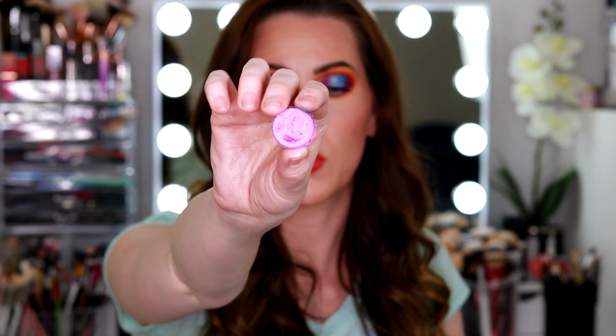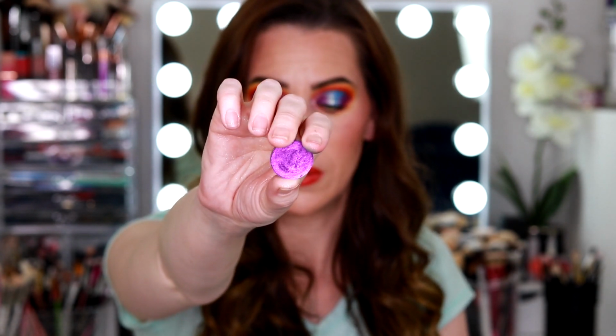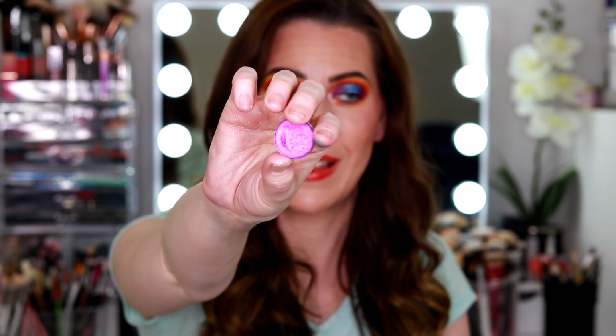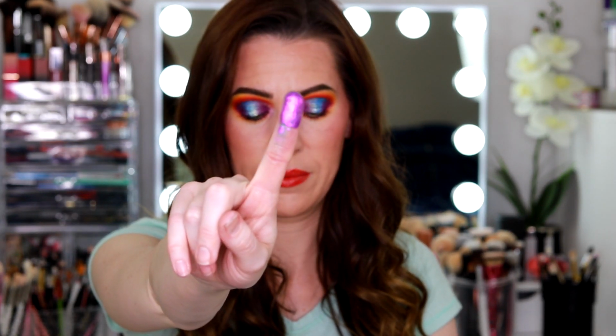Alright, the next shadow I'm going to show you is also from their Cosmic Chameleon collection. This one is the shade UFO, and that is what is blended on the outside of my lids in today's look, on top of other things. I got a lot going on my eyeballs, okay? It's a really deep purple, but there's almost like this slight, I don't know if it's a red shift. I don't know how to explain this. Look at that. Stunning.